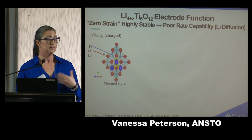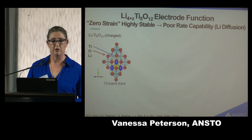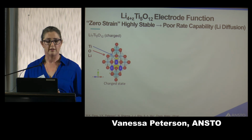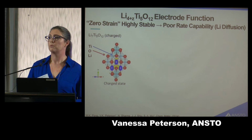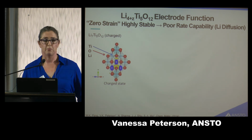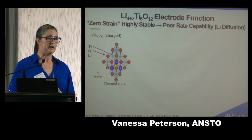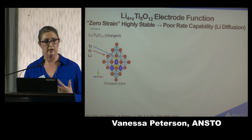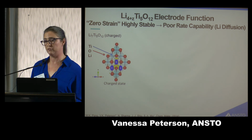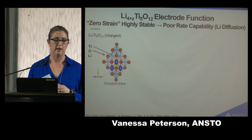Moving further, there is an electrode material that's recently been, not recently, but it's been commercialised, and it's a titanium oxide based material. It is a zero strain material. It has less than 0.1% volume change over its operational range. However, it has poor rate capability. That means how quickly you can charge and discharge and use the battery is a problem. And that relates to how these lithium ions move into the material and move out of the material.